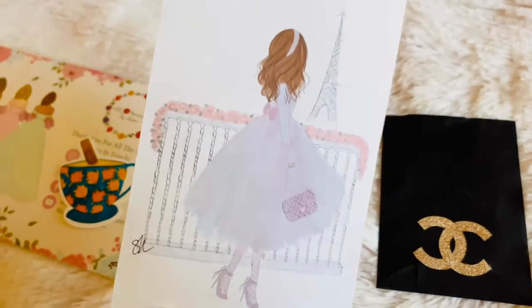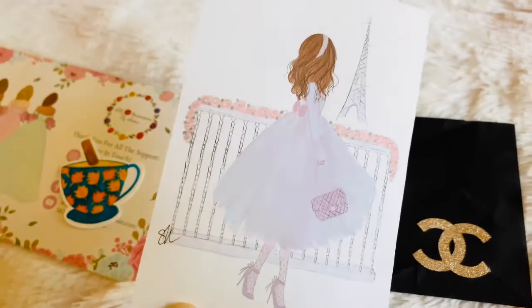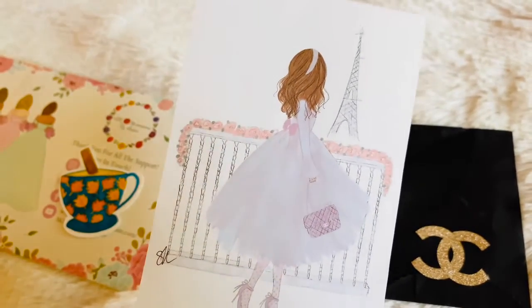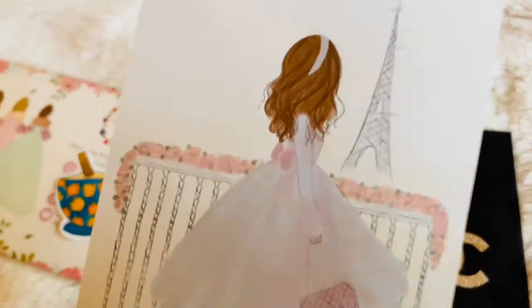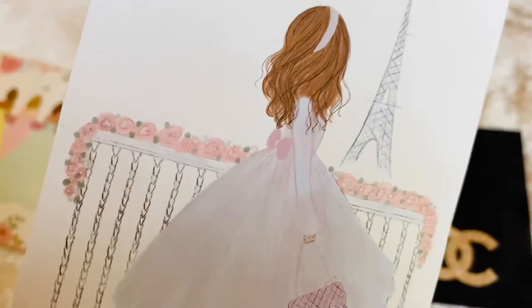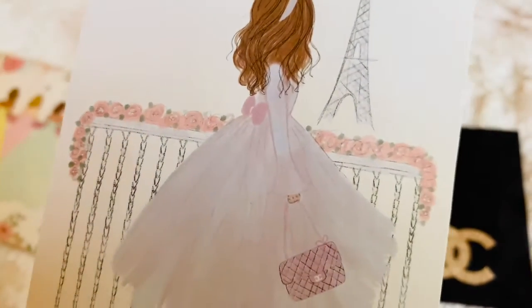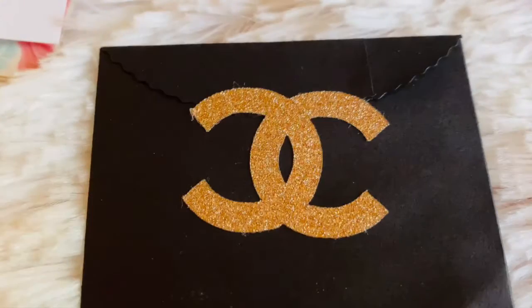This is so pretty. This is called In Paris with my Chanel bag. And the reason I picked this up is because of the Eiffel Tower. It reminds me so much of how my grandpa used to sketch, and I miss him so much. I love all the little details, and she looks beautiful. I love Chanel, and I love this cute little detail.